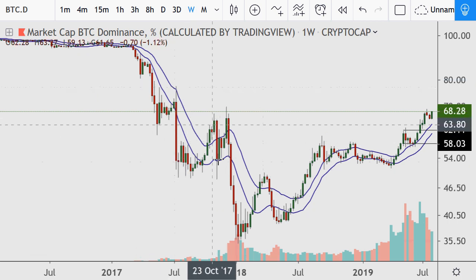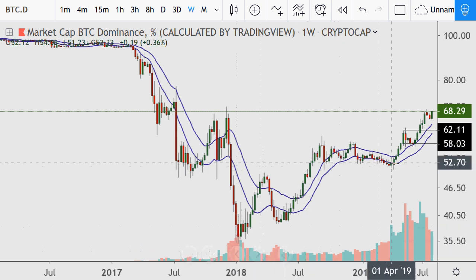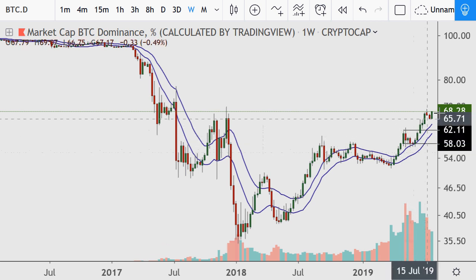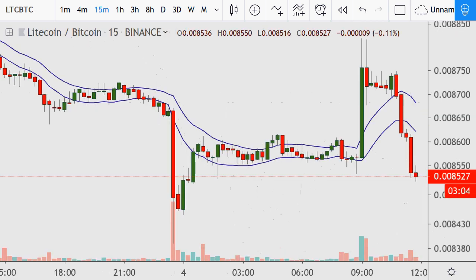Then we go up here and down and up and down and up and down in here, tops and bottoms known after the fact. So on a shorter term, it went up and down again. But whatever this top is going to be is where it's going to be, and then it's going to go down after that. How far and from where, all those questions will be determined with time. Let's cross over now to some altcoins against Bitcoin.